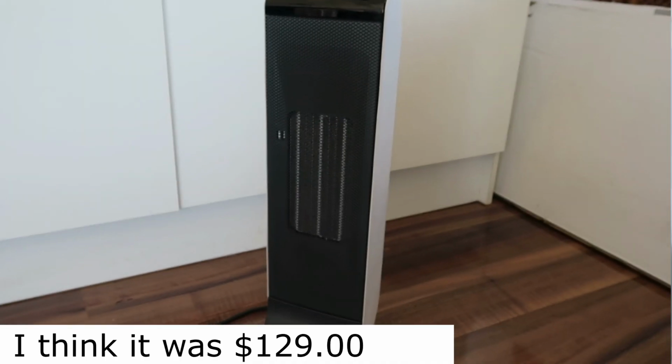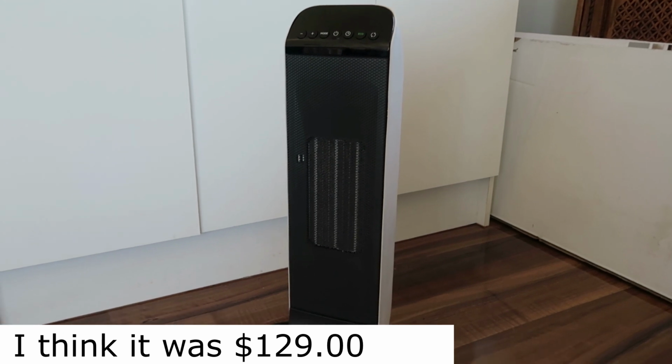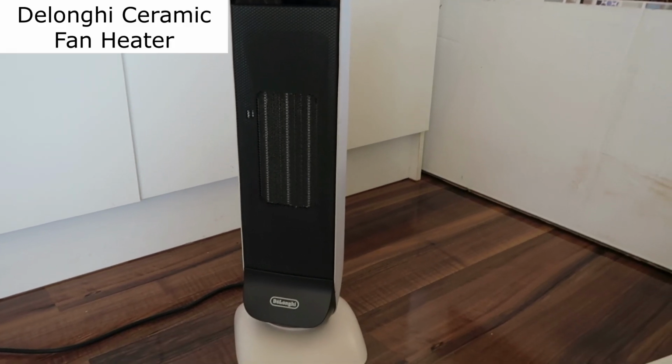And I swear it was only $60. But when I got it home, I looked at the docket and it was $160. So we turned it on and we considered taking it back. But once we turned it on, I just absolutely loved it. So this is so good. It's just like having a mini air conditioner in your lounge room.